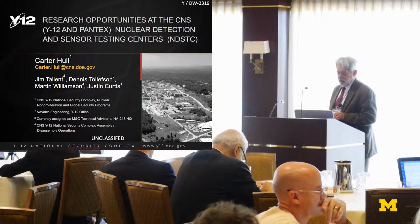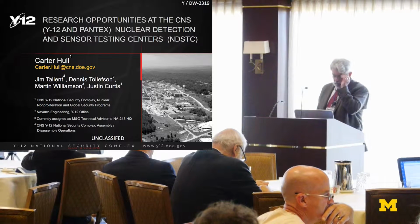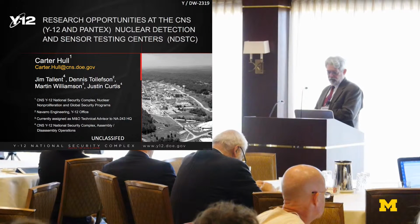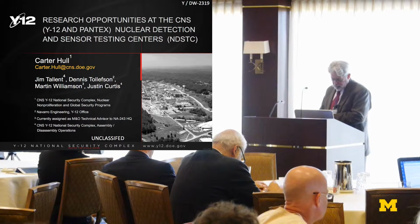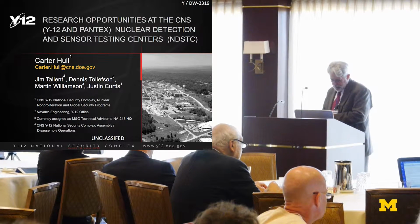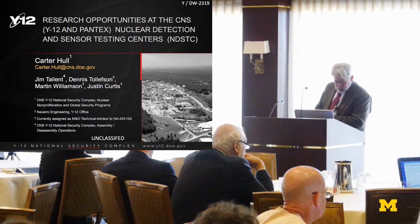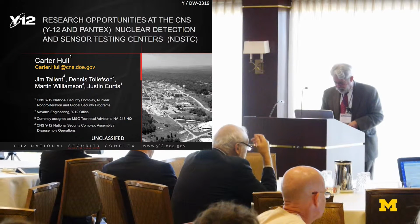What you'll see there is an image of Y-12 in black and white. They haven't developed color in Y-12 yet. It's still 1943. And if you look very closely, you can see the temple to Ronald Reagan that's back there. And so we'll just blow through this pretty quickly.